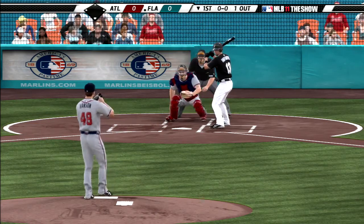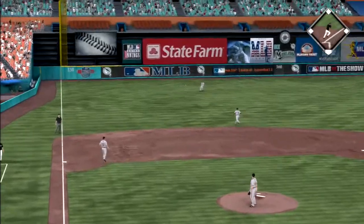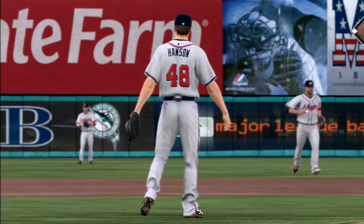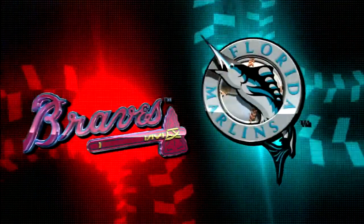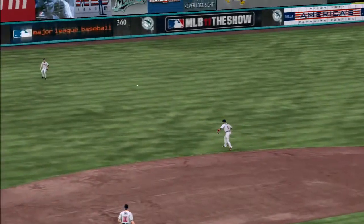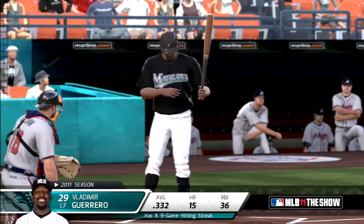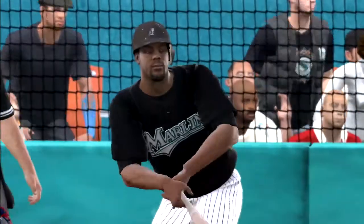Here's the first offering. And this is lined into left field for their first hit of the ball game. And when you're facing a pitcher like this, a first inning run could be huge, so they'll look to do all they can to get this guy around. Vladimir Guerrero will stand in now, and he enters working on a 9-game hitting streak.